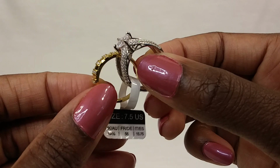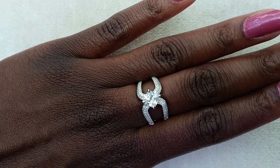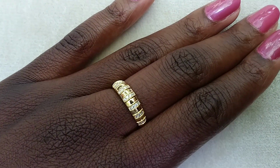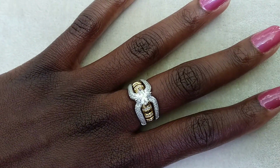I chose this two-tone ring and you can see that it is both silver and gold. I chose it because I wanted to wear them either together or separately, having those options. So I can take this ring apart like this, and I can either wear it as this beautiful silver ring, beautiful gold ring, or I can wear it together and have a silver and gold ring. Because it has that versatility, that's the main reason why I chose it.